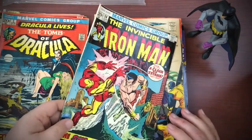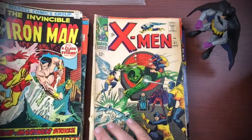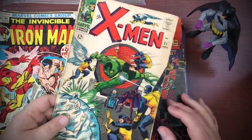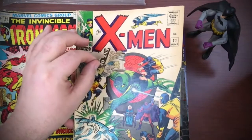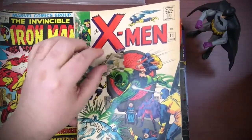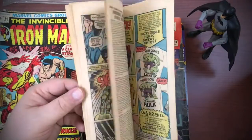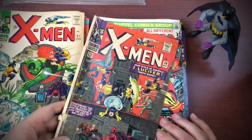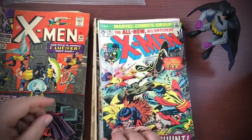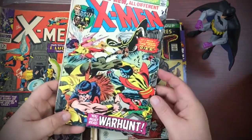Iron Man 54. Fighting Subby. X-Men 21. This one feels thin. It's got a little window here. It's a pop-up book. I'll have to count pages out because it doesn't feel like they're all there. There's 20. Jumping up to 95, so that's just the third appearance.